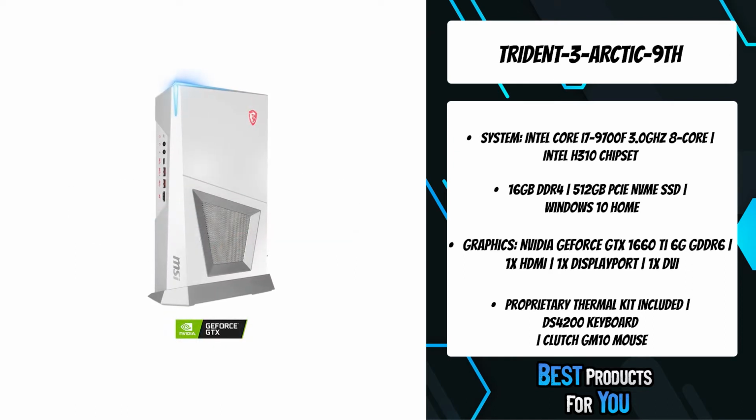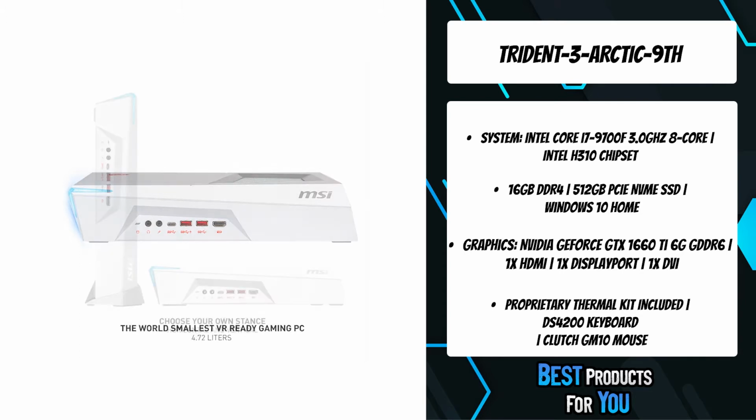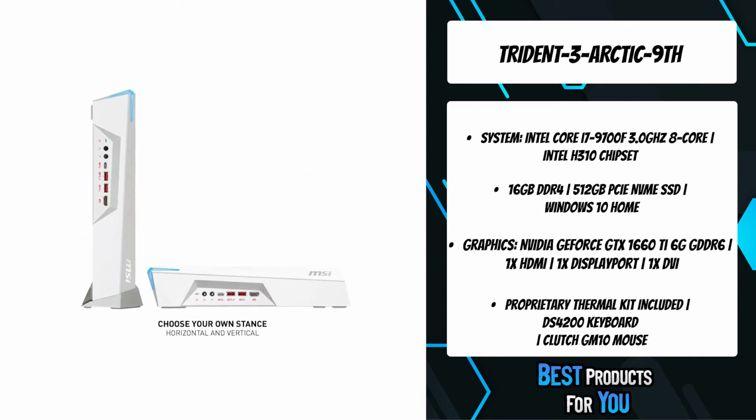Powerful cooling doesn't have to be loud. Trident 3 Arctic optimizes airflow by separating the CPU and GPU in different chambers, keeping both the heat and noise level low.